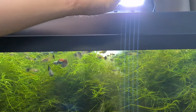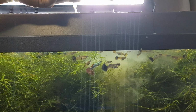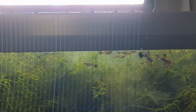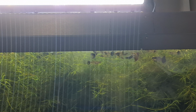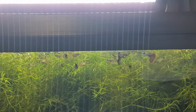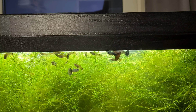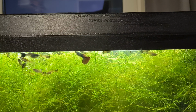So if you add a bit more, that's it. Oh, I have some spillage here. Let me turn on the airstone to mix it up. Turn off the lights again, so the visibility gets noticeably better.